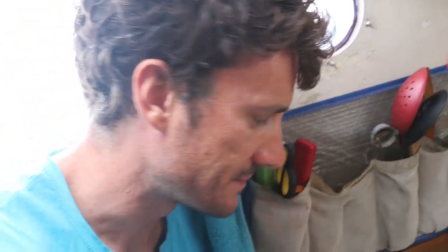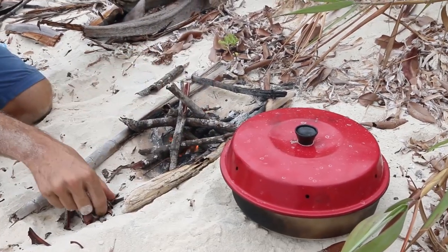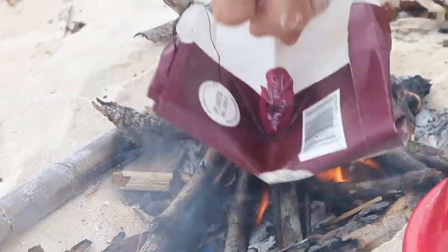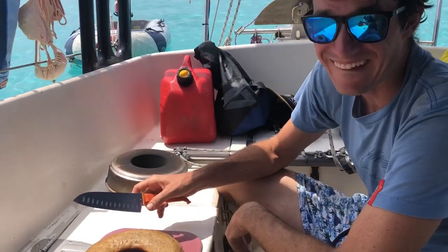Because we still can't get any cooking fuel here, we took the cake batter and our little Omni oven to the beach, built a small fire, burnt our paper trash, and baked the cake over the hot coals.